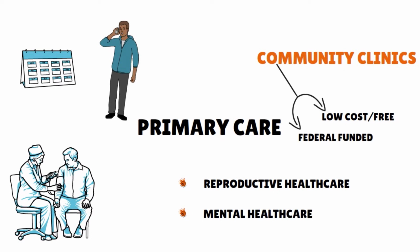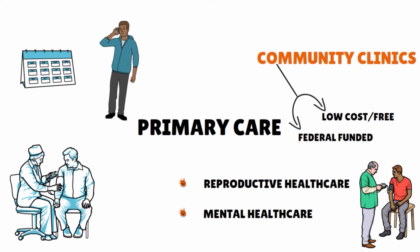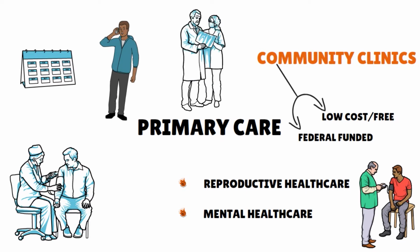And you can go to a free clinic without insurance. No problem. Free clinics provide health services for little or no cost. And each clinic works differently to meet the medical needs of their community.